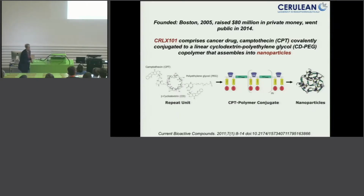Here's a company founded by a prominent member of the National Academy in my country. Founded a company in Boston. They raised $80 million in private money, and they went public in 2014. They created this polymer drug conjugate that comprises a cyclodextrin and the cancer drug here, shown in this motif, where the cancer drug, camptothecin, is linked with a cleavable linker to cyclodextrin and PEG copolymer. And because of the hydrophobicity of this drug, it forms these nanoparticles.